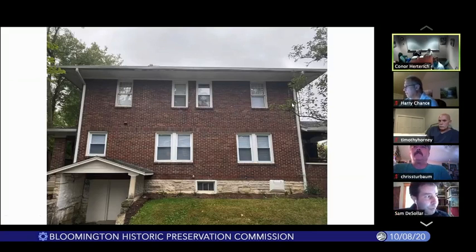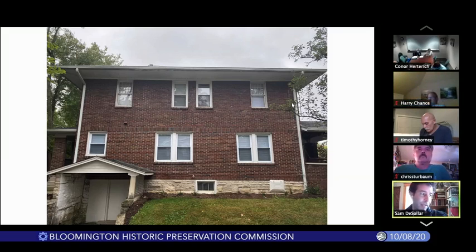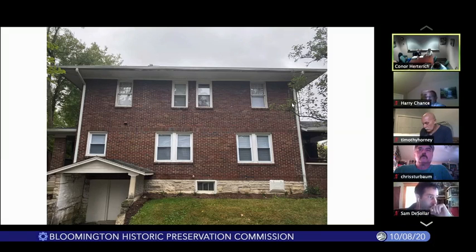I move to partially approve COA 20-42, with the caveat that the original windows be retained and that the replacement windows can either be replaced in the configuration they currently are, or with divided light windows with grids applied on both inside and outside with shadow bars, matching the 12 over 1 pattern on the existing original windows. All right. Thank you, Sam. Second. Thank you, Jeff.